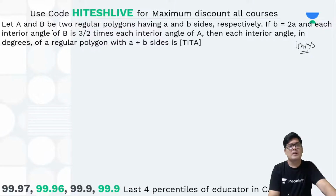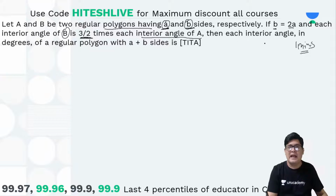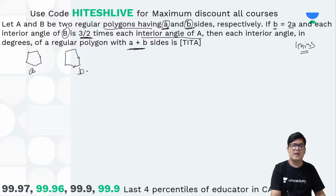A and B be two regular polygons having A and B sides. A is the number of sides, B is the number of sides, they're regular polygons respectively. If B is equal to 2A and each interior angle of B is 3 by 2 times each interior angle of A, then find the interior angle in degrees of a regular polygon with A plus B sides. What is going on? There is one polygon, I do not know how many sides, A sides. There is another polygon, I do not know how many sides, B sides. But B is equal to double of it. And if the interior angle is I, the interior angle of this one is 1.5 times I. That is the hint I get till this point.